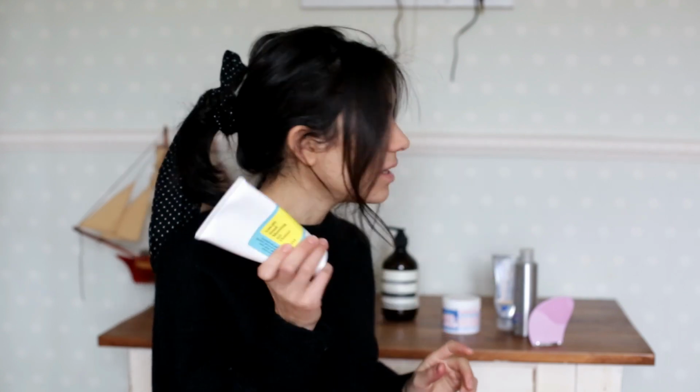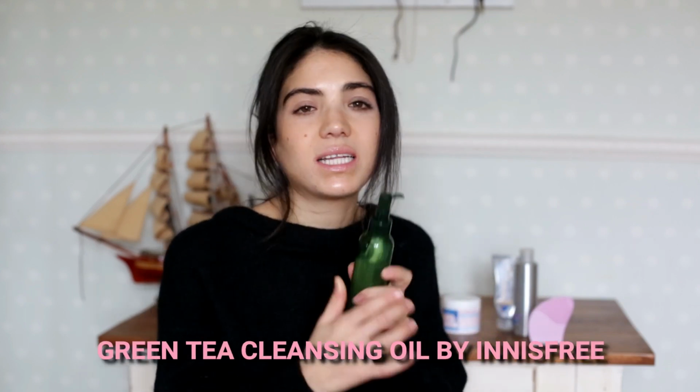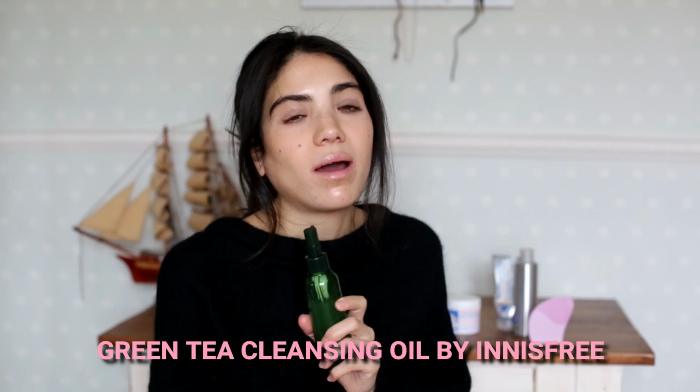Then my third product. So this was the first one, the low pH good morning gel cleanser. This is, by the way, the second step. I'm just going to show you the first step I do. It's the cleansing oil, and it's by Innisfree as well. This one is the green tea cleansing oil. I usually buy the one from Claire's, but when I was in Shanghai, the Claire's one was finished. I didn't have any other option with me, so I had to buy something.